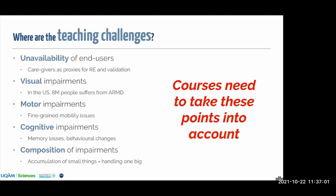It's also a problem. But aging is not about being impaired. Aging is not an impairment by itself. It's a composition of small things on those three different levels that makes it very difficult, because you need to be taking into account a lot of different things in the very same product. And that's why you start to have problems. And that's why you need to have this shared and common understanding of what you're doing.